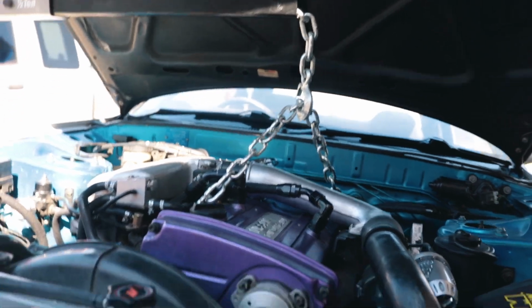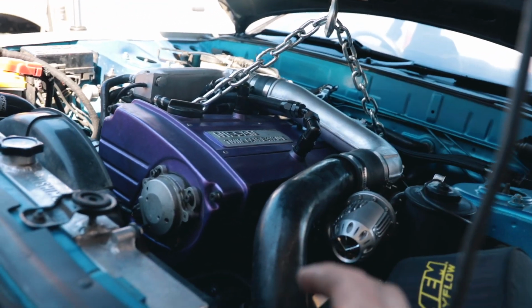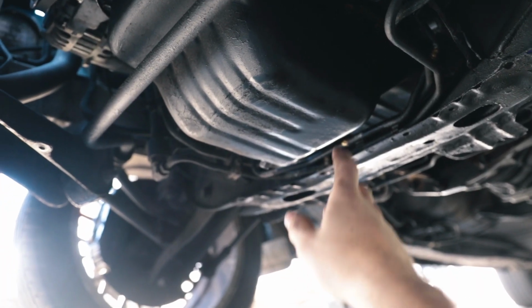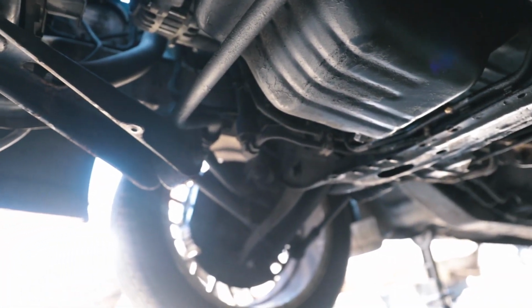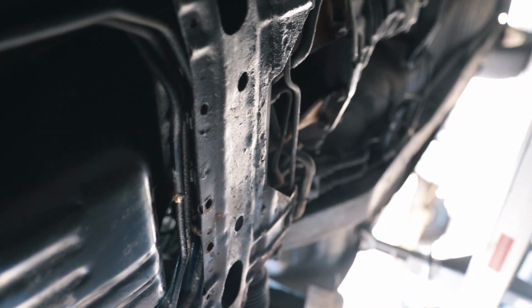Alright, we got the engine hoist hooked up to it. This is just to hold the motor in place because we're going to unbolt the subframe and the motor mounts and everything. Basically what we're doing is taking this oil pan off. So I'm hoping I don't have to take the sway bar out, but we've got to definitely unbolt the subframe.